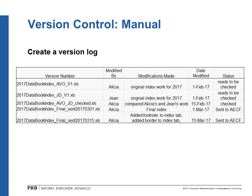So in this example, I have shown a version log that Jean and I could have used for keeping track of the different versions of our data that we used as we worked on the 2017 Kids Count data book. So you can see here that I have listed the name of the document that we each worked on. I then listed who modified that document last. I made a list of the different modifications that were made in each file as we progressed through our work. I added a note about what date these modifications were made, and then a status of where the file is.